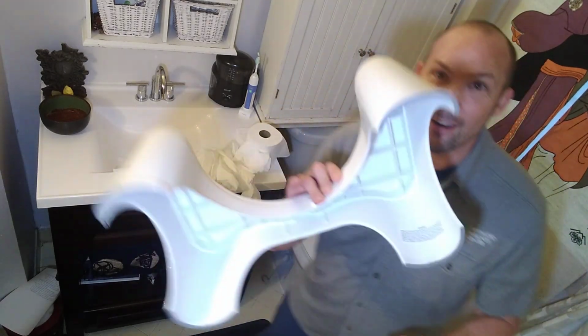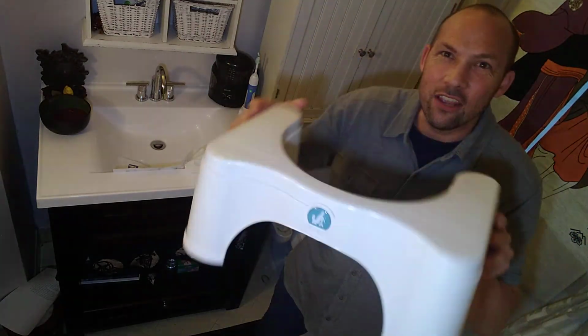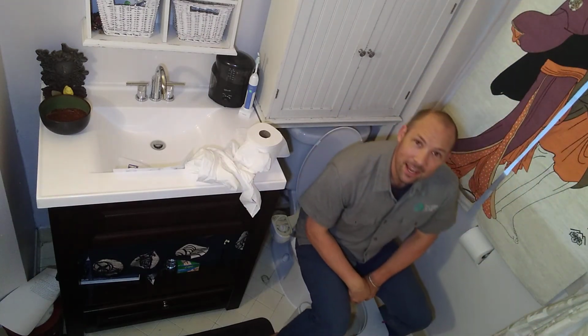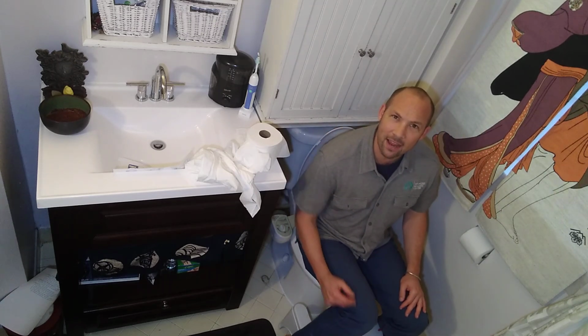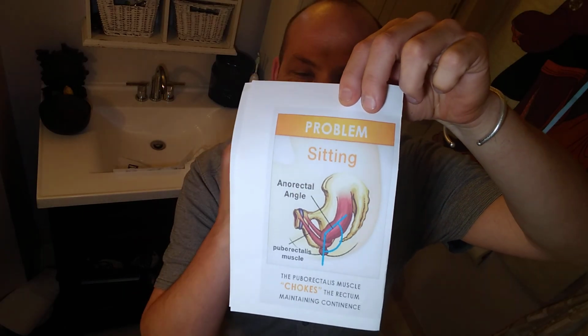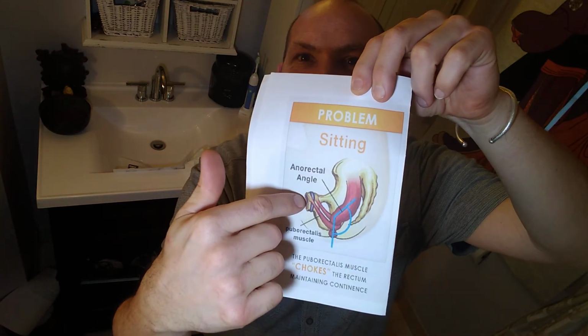It's this guy right here. It's super simple. That's all it is. It's just a shelf, essentially, that you stand on, you squat on when you're going to the bathroom. So most people, when they go to the bathroom like this, the angle at which they are going to the bathroom is here, and it's almost a 90-degree angle in their knees. But the challenge with that is that it creates a problem. The problem here is that when you're sitting, this muscle here, the puborectalis muscle, is going to pull and constrict against that, and it's going to make it hard to come down here. So the slippy slide is no longer that slippy of a slide.